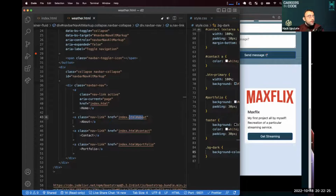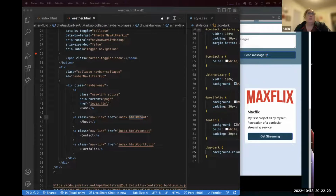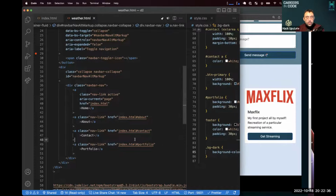Alba, go ahead. So we are changing the disabled and we're making it portfolio and adding the href? Correct. So the disabled is just an example to show you that, hey, if you do want a link that isn't clickable, you can do that. But we just said, no, we don't actually need a disabled link in our nav bar. Let's just take that out.